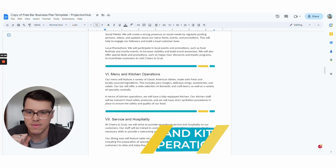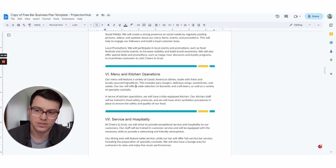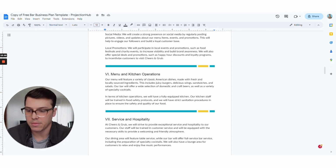Okay, moving along, menu and kitchen operations. So here you'll outline your menu. This is not a key point, but it is important to put a lot of information. I'm going to tell you it's not going to make the difference in an approval of your loan request. This is a section where you get to put all of the things that you're an expert about, because your lender wants to see, do they know what they're talking about?